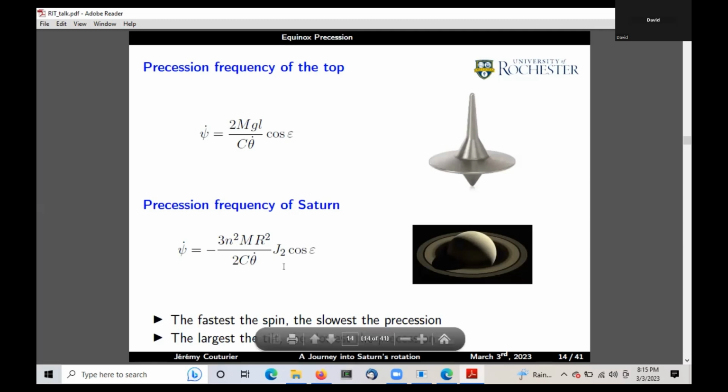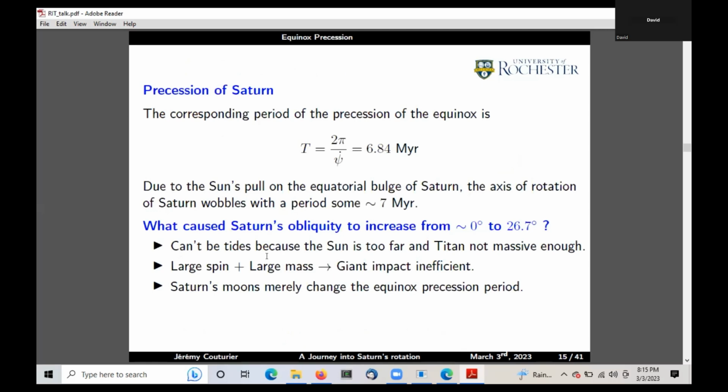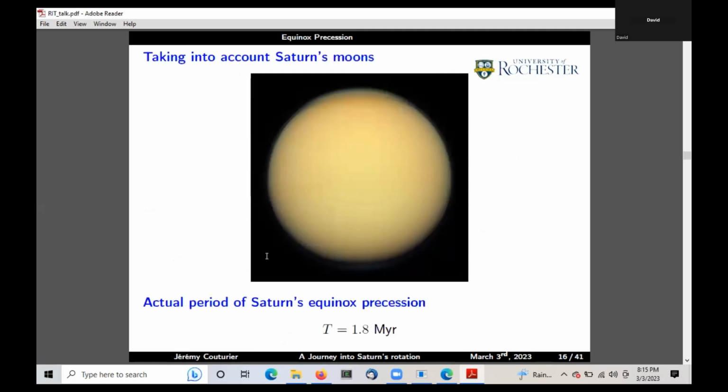And the same for G, the moment of inertia. Titan is locked into the equatorial plane of Saturn, so the sun can pull on the equatorial plane of Saturn. It can also pull directly on Titan, which in turn pulls on Saturn. So basically, you change these 2 parameters, which means that when you consider the presence of Titan, the largest moon of Saturn, this precession happens in 1.8 million years and not 7.